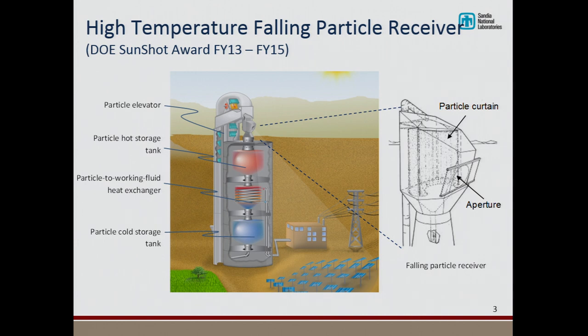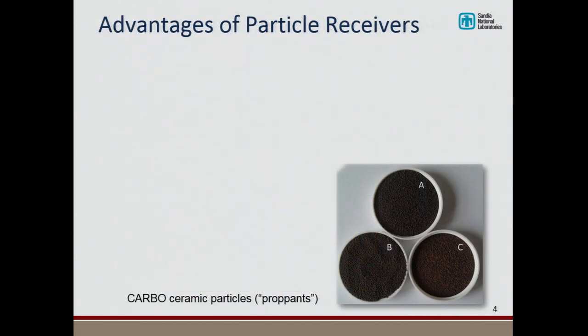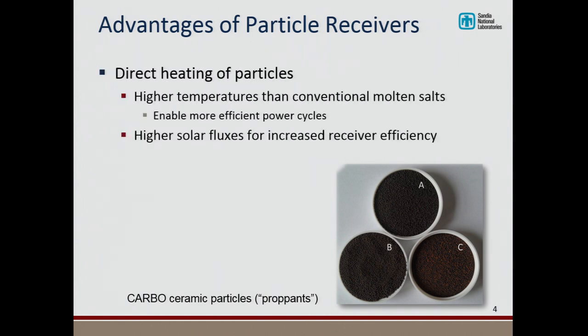Once you have the particles collected in the bottom, they're then recirculated back up to the top where the cycle repeats. So why use particles? What's wrong with the conventional molten salt systems or direct steam? Well, you have the direct heating of the particles, so you can actually get to higher temperatures. Conventional molten nitrate salts are limited to about 600 degrees Celsius before they decompose. In theory, we can get these particles to well over 1,000 degrees Celsius.